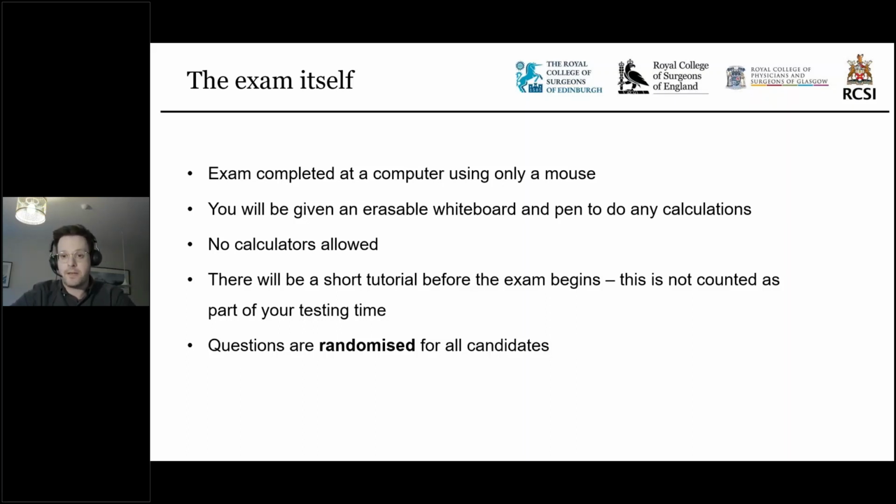It won't be specific to the questions of our exam. It's just showing you how to navigate through the exam, how to make the most of the information that's displayed to you on screen. But don't worry, this will not count as part of your testing time. Your testing time will start once you've completed that very short tutorial. And finally, the questions will be displayed in a randomized order within each paper for all candidates.